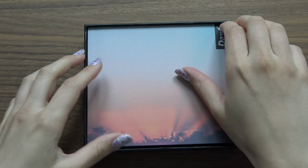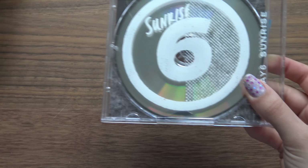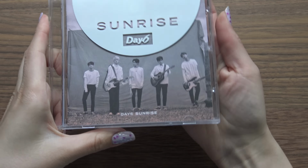I'm loving this. Okay, now the box is empty. We have the CD right here, and then we have the photo book. Let's do that last. Let's wait for the cards.